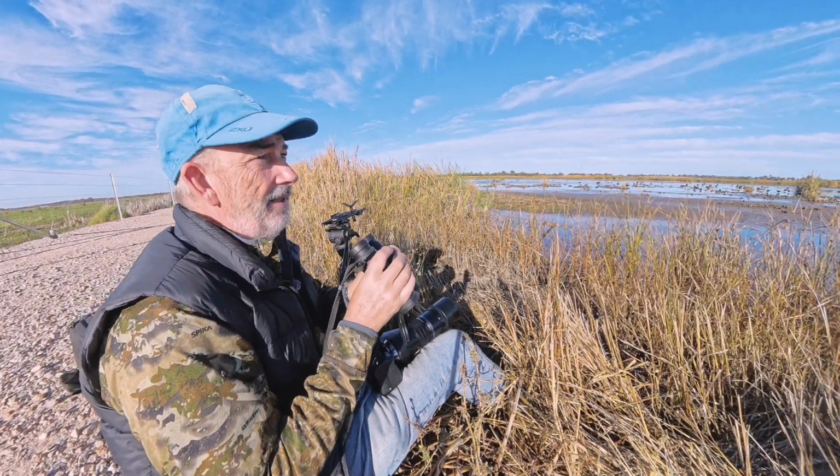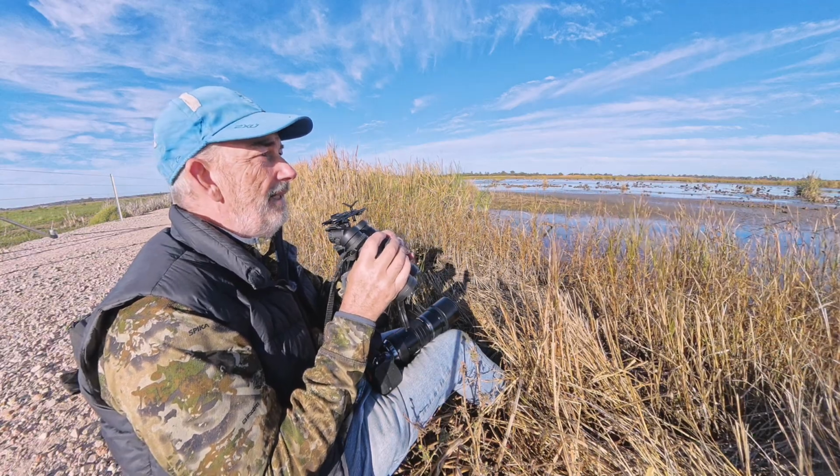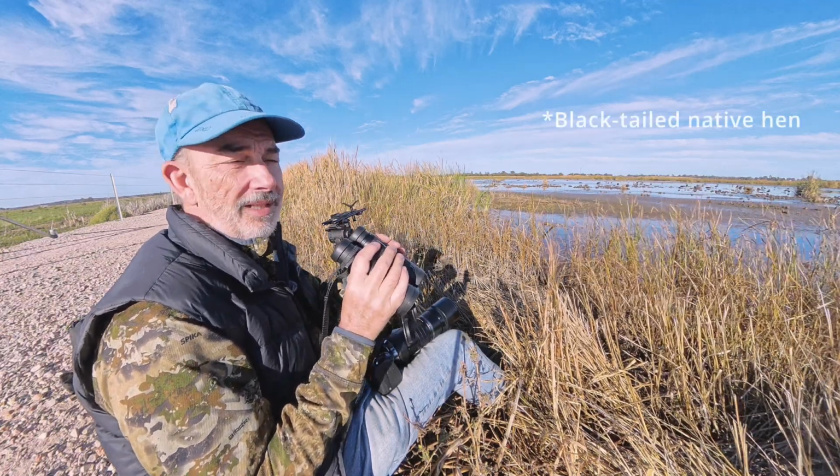There's so much going on here. That's a spotted crake over there, and there's also some black-tailed native hens going through here.